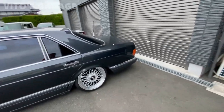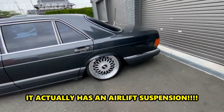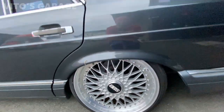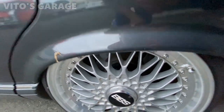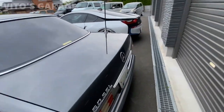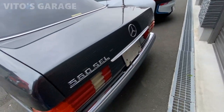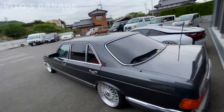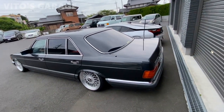And yes, it's slammed, but the wheels look really good on this thing. It's pretty crazy. And it's got like two big spacers on it too. And it's a 560SEL. This is some crazy stuff, guys. I cannot believe this. This car looks so damn sexy.